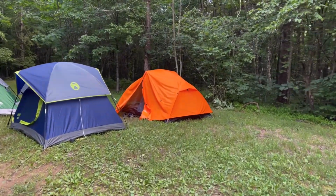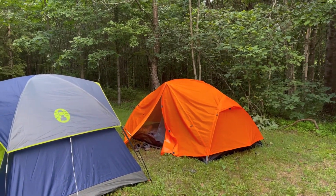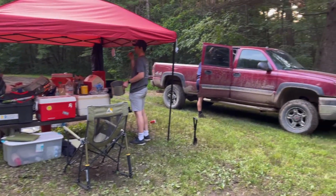Alright, well, I'm starting to take down my tent because I'm leaving with Jameson tonight and we're gonna test the Explorer and make sure that she can get us home. Hoping she can. I think she can, but yeah. Gonna make a Hamburger Helper for dinner.